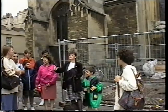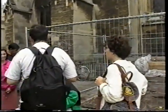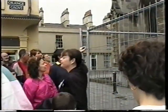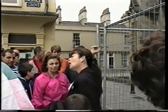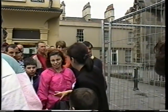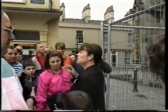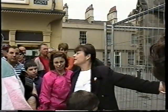Just for a moment, do you want to gather in? I just wanted to stop to give us our bearings, just in case anyone's a bit mithered. Obviously behind me this is Bath Abbey, and what we're going to be doing, folks, is walking just round the corner from here in a moment, which will bring us round to the front of the baths. If you lose your sense of direction at all, remember to stand in front of Bath Abbey where you've got all the building work going on, which is this side of it obviously.